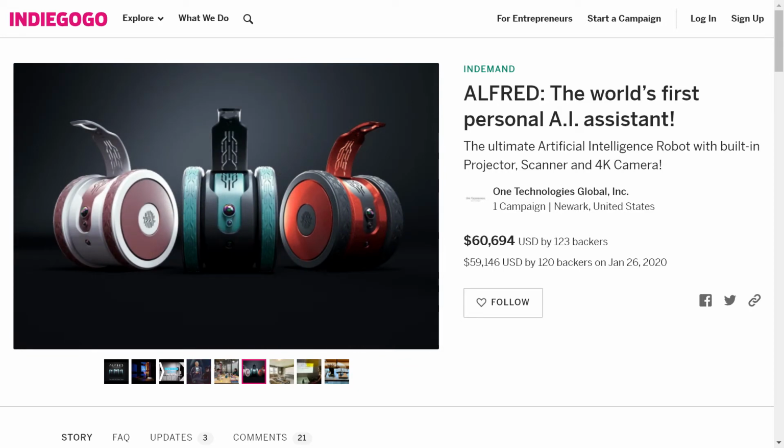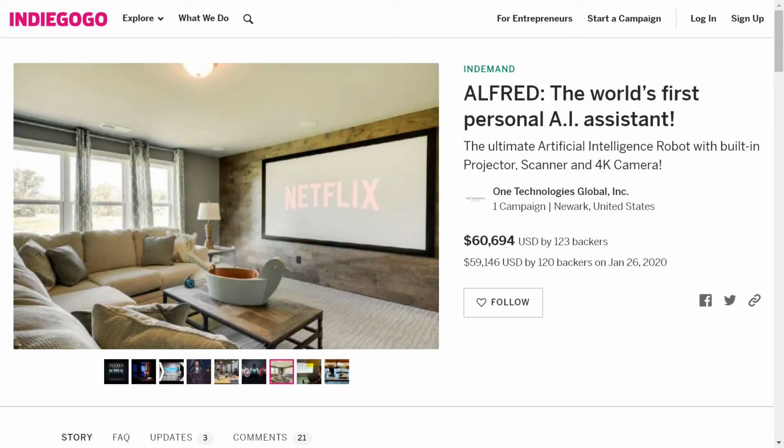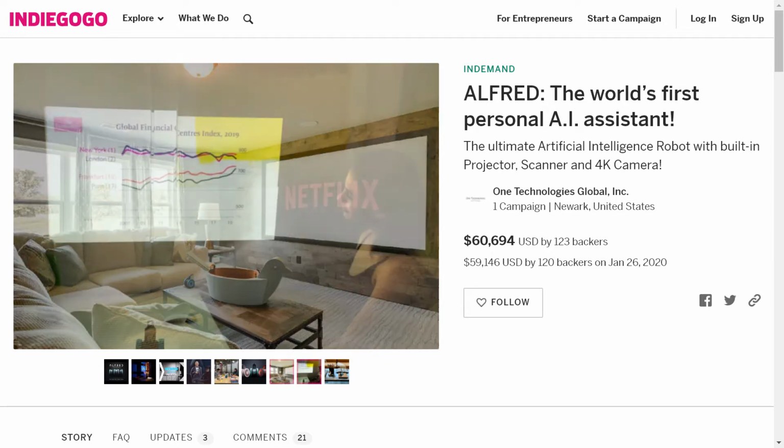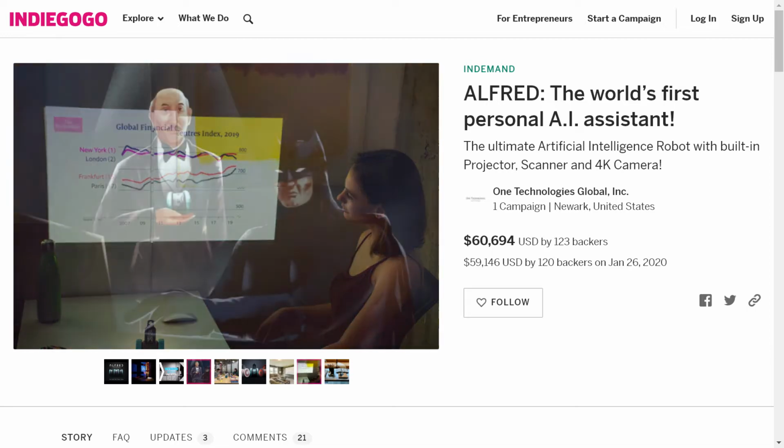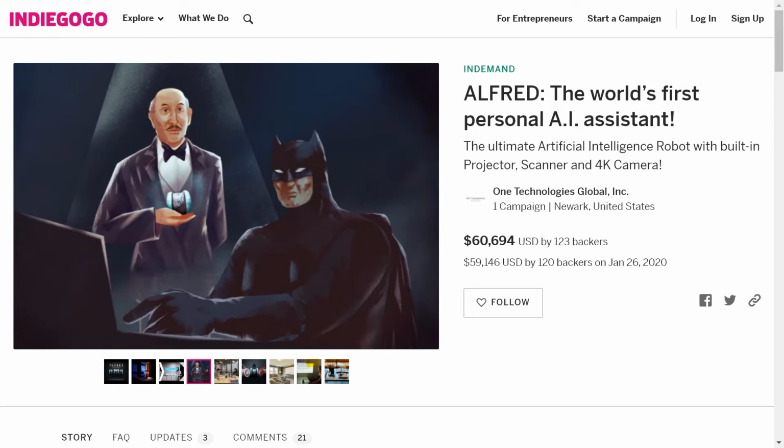It comes from One Technologies Global Incorporated out of Newark in the United States. Or does it? I suspect it came out of China, actually, simply because they obviously don't care about copyright violations and are using both the characters that you see right here in this illustration to try and promote it. They're also not aware of the backstory of the primary character because he'd be carrying it in his utility belt instead of having that idiot butler carrying it around by hand.